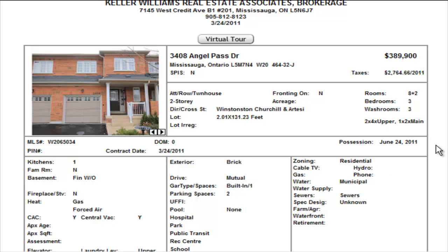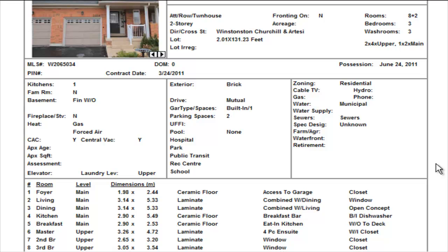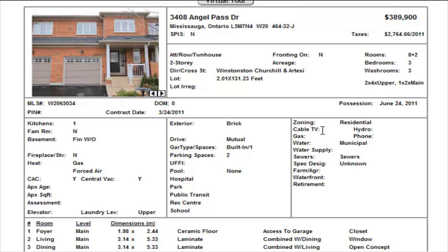This is listed at $389,900, and as you can see, what's happening right now, we're getting into the start of the spring market, and people are looking for possession dates in June. I've seen August. I've even seen July. I haven't seen September yet, but we're going to see that in another couple of weeks.